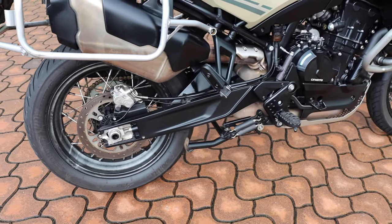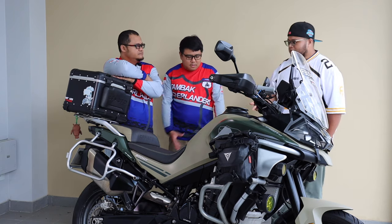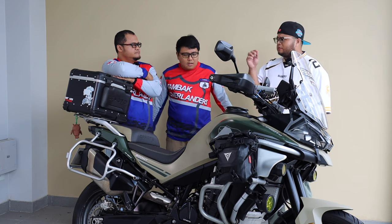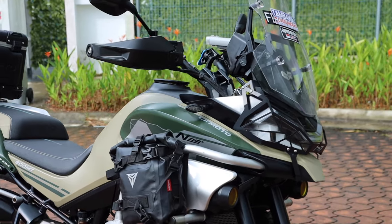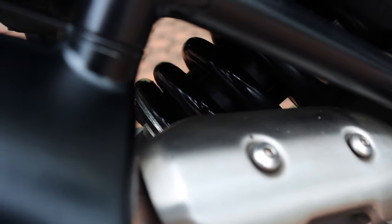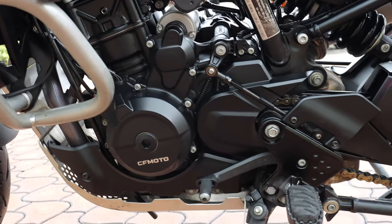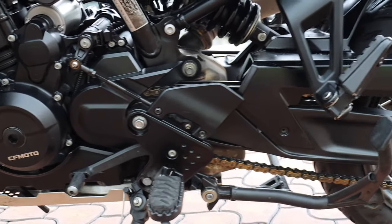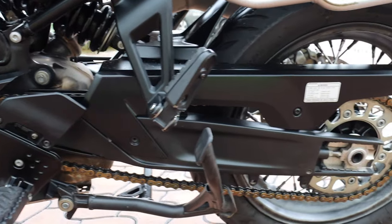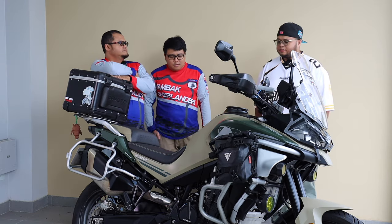So I went to the workshop. I told them, when my wife is with me, we're riding, there's this sound like a metal sound clicking. And he told me it's the suspension. So he adjusted the suspension. But then it still happened again. After like 2 or 3 months, I found out it's the chain. The chain was too tight or too loose, something like that. So after changing the chain, no more sound. Yeah, it's a stock chain.